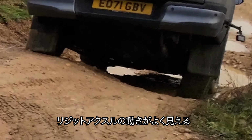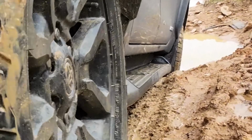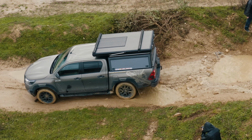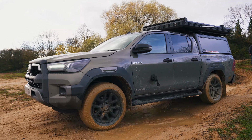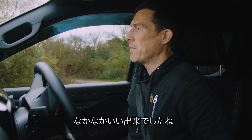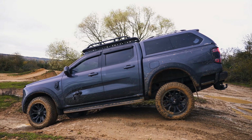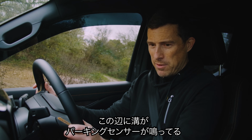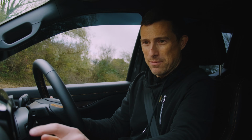Underneath, I can see that rigid axle, see it working away. Keeping it moving. Dad did a good job down there. Nice work for a novice. Gotta go dead straight here. Blimey, parking sensors. I'm looking to see where the button is to turn them off. I don't know where they are. Shut up!